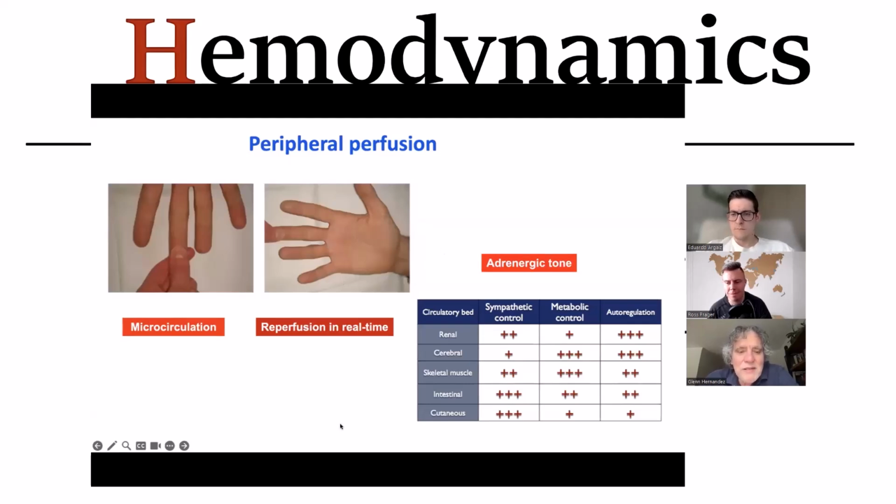And one question that you raised, Ross, is if this is representative of other territories. What I can say to start with is that, of course, I said this sympathetic control of the skin blood flow. This neurohumoral response is not only epinephrine or norepinephrine, it's also angiotensin, vasopressin, and so on. There are other components of the sympathetic neurohumoral response to a circulatory crisis, of course. But in the skin, the most powerful is adrenergic tone.